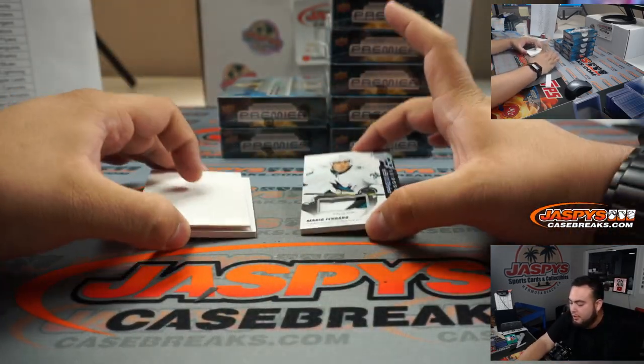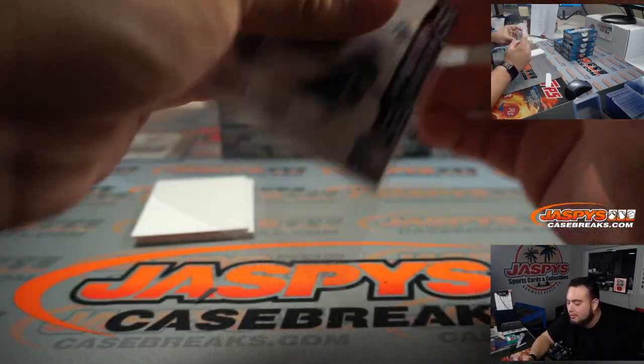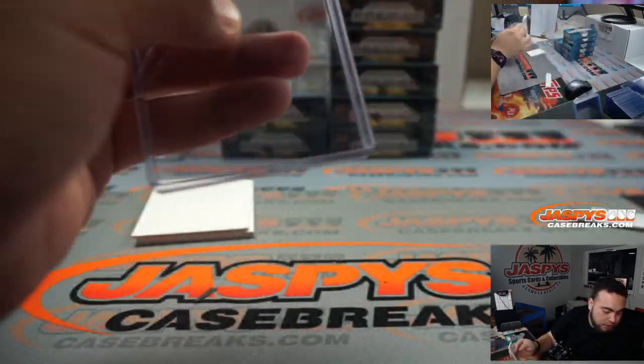All right, looks like we have a redemption right there. Before the redemption, we got a Mario Ferraro, a little three-color patch for the Sharks. 22 out of 49. Spot 2 going to D.